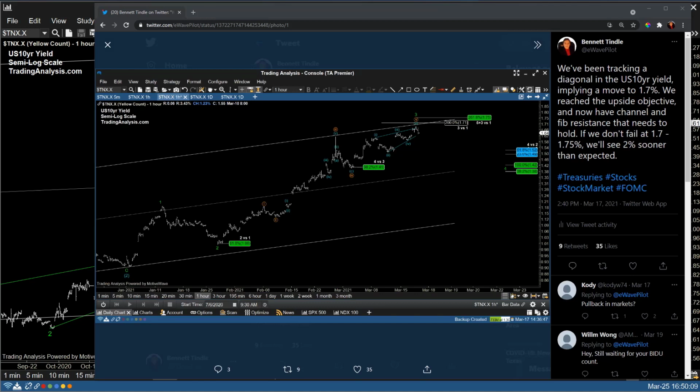And obviously the big question now becomes, is this simply transitory, such as Jay Powell suggests, or is this reopening of the economy going to lead to a more sustained and prolonged move, which will obviously continue to pressure growth and high multiple tech stocks? So definitely an area of focus for myself and the rest of the team.